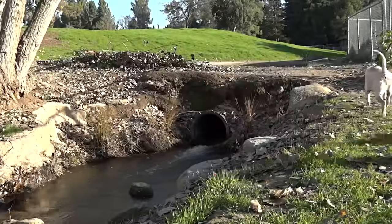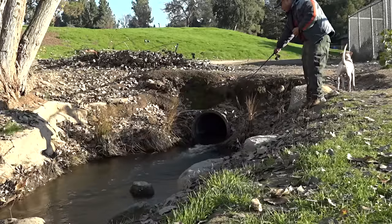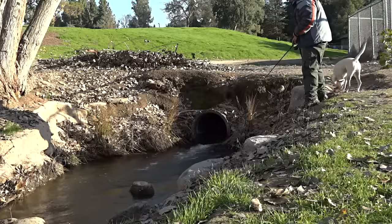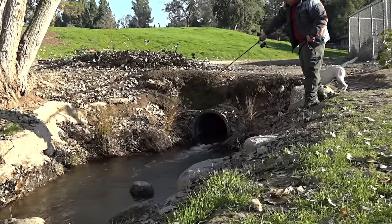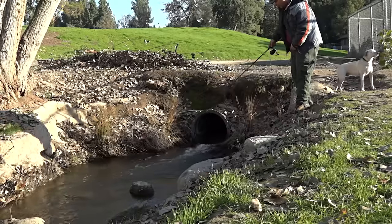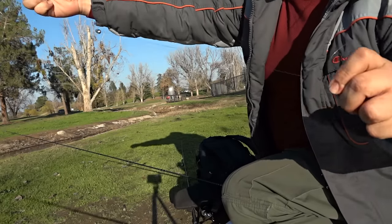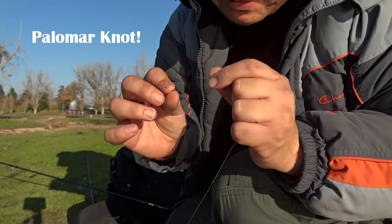And try this little hole right over here. Might get me stuck. All right, let's continue setting up then. I put a bullet weight up, and I put a little split shot. I just got a little small octopus style hook. It's a size 6. Put that on there.